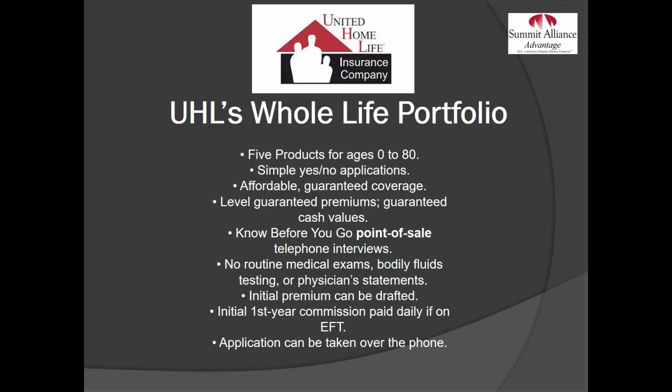Again, you want products that it's easy to get the client covered. A lot of companies have great products, but they may not always be the easiest to get issued because their underwriting is a little bit more strict or stringent than other companies in comparison. So also initial first-year commission paid daily on EFT. So again, daily bank deposits from this company.